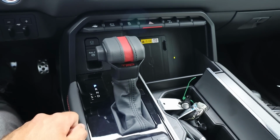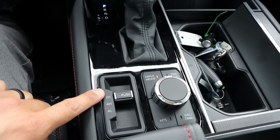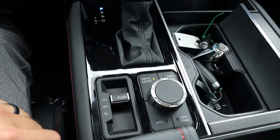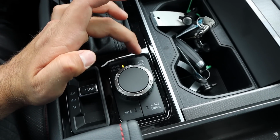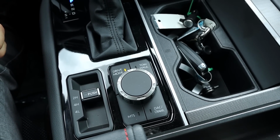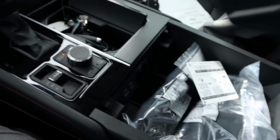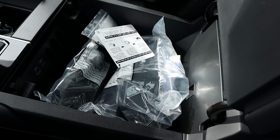And then here's the shifter, the TRD shifter, pretty cool with the red on it. Driveline select, so this has 2-wheel high, 4-wheel low, no 4-wheel auto. And then our drive mode select with our tow haul mode, multi-terrain select, and then your hill descent control slash crawl control. This also has a wireless phone charging pad, got some more cup holder action here under that trim piece. And then you've got the window center console, which is pretty nifty there.